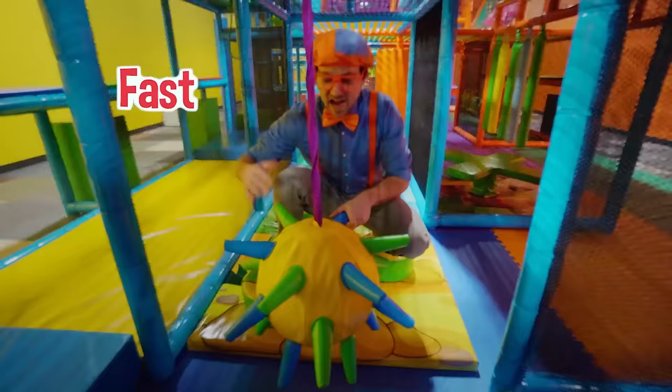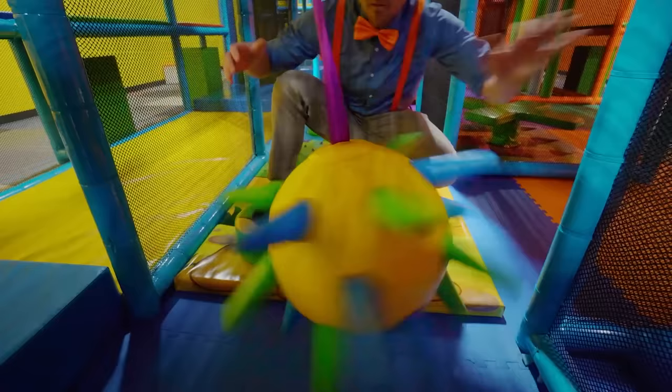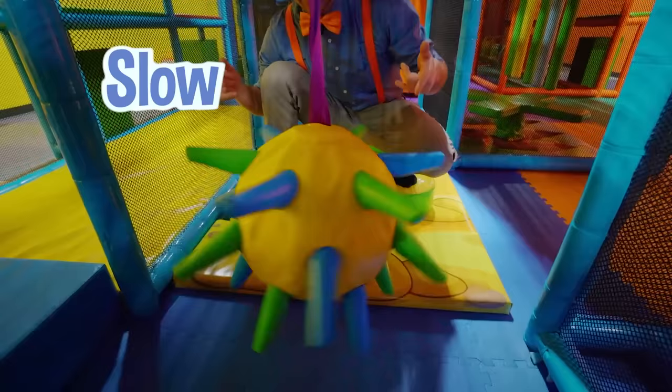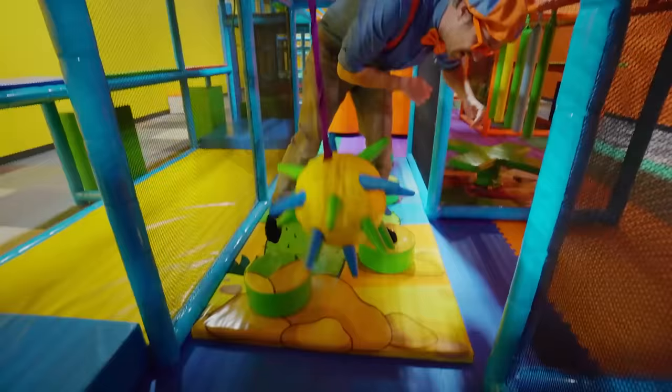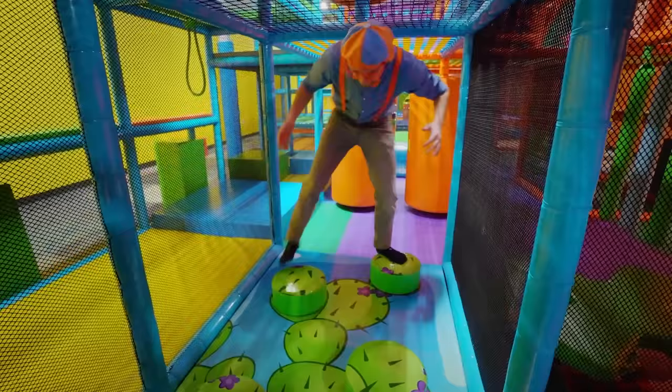Okay, now fast the other way. Whoa! Okay, now I'll spin it really slow. Ready? Woohoo! That looks so cool. Here we go! Woohoo! Okay, come on. Okay, check it out. I'm balancing on the cactus spines. Ow, ow, ow, ow, ow, ow, ow.